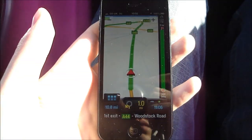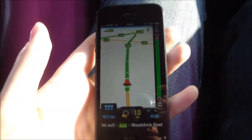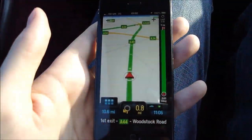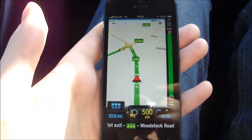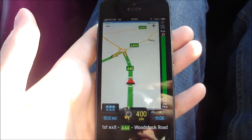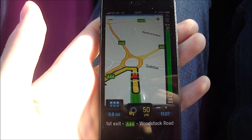In 1 mile, take first exit at roundabout. It gives you your first warning a mile out from the junction. As you get closer, it's going to give you another prompt. In 500 yards, take first exit at roundabout. Just ahead, take first exit at roundabout.